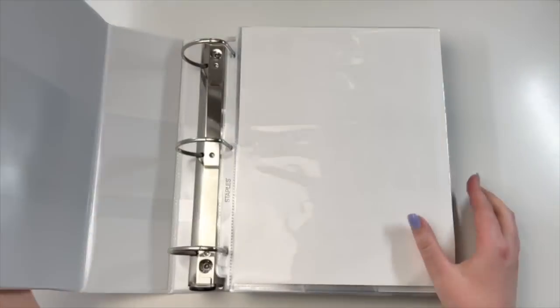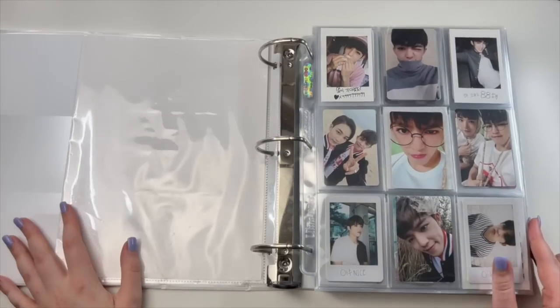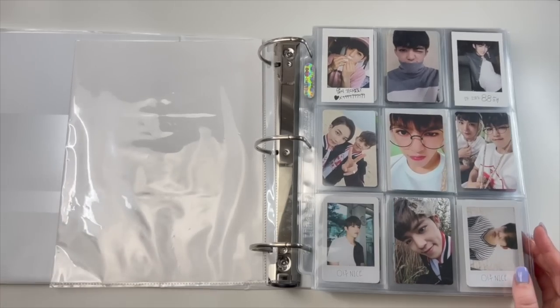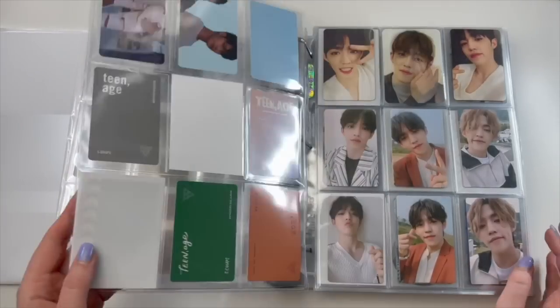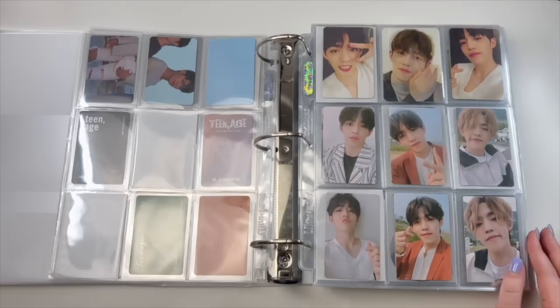All right, so this is my first 17 binder. So I collect S.Coups, and then for later eras I collect other members, but for the most part I collect S.Coups. He is the love of my life. Outside of my old groups, he is my top male idol.